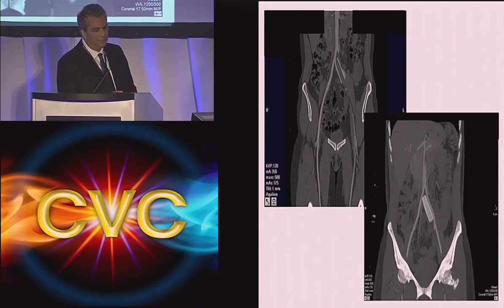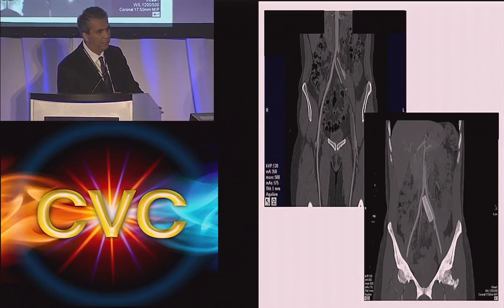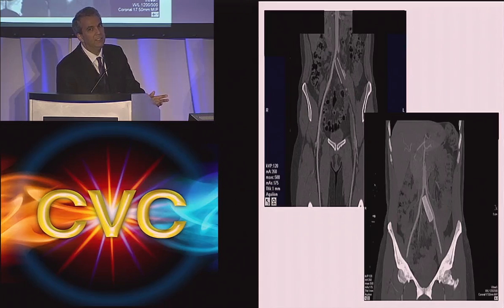So this is one patient that we had to take back to the angio suite because one colleague decided to treat a May-Turner syndrome, and what we see here is that he implanted a stent and it is not crossing the artery. So actually, he took the patient to the angio suite to treat May-Turner, and he didn't. The artery is still here, and the stent is away from the problem.